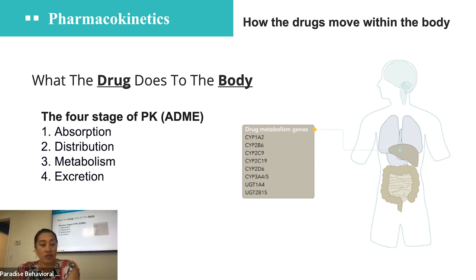So I just put the list of drug metabolism genes, the CYP and UGT, and it's useful, yes. But it's only half of the picture of how you use genetic testing. Unfortunately, 90% of my colleagues are just thinking about pharmacokinetics and going through the list of drugs on the line saying, well, if that doesn't work, try the next one.